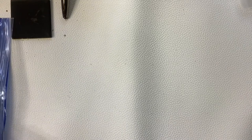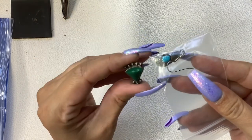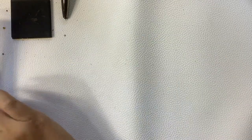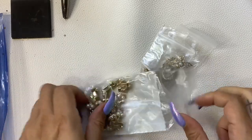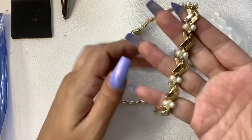The other native, trying to find somewhere to put all these little baggies so they're not all over my desk. Let's see, where am I gonna put them? Put them in this bag. I guess we'll do 8 each on these native pieces. This is sterling and turquoise. So $8 each on those. And then if we find the mate, we'll just have to change that, but I doubt it.